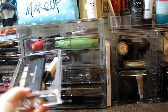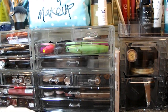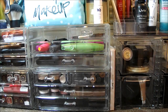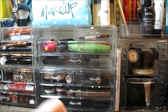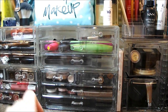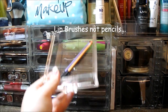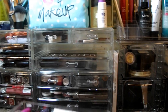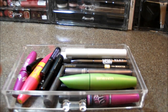In this drawer, I actually just have a couple extra concealers, and so my e.l.f. Complete Complexion. I have my little e.l.f. highlighter concealer duo, and just an extra NYX brow kit. In this one, nothing really special. I just have my lip pencils. Next one down is all of my mascaras. There's high-end drugstore, just all of my mascaras.